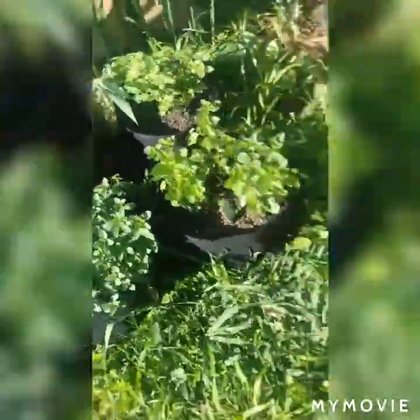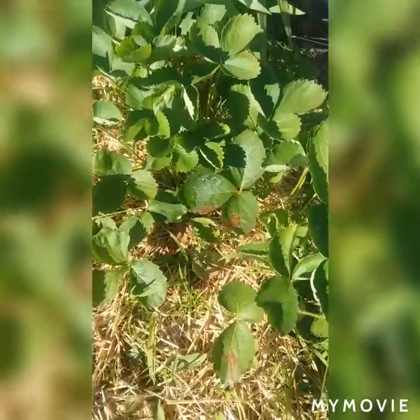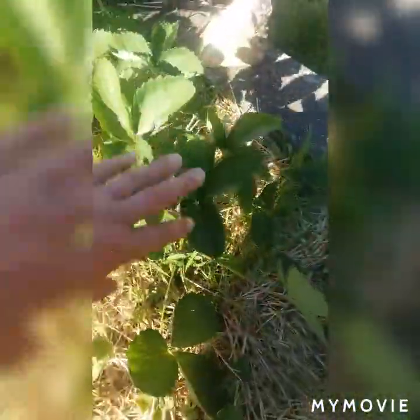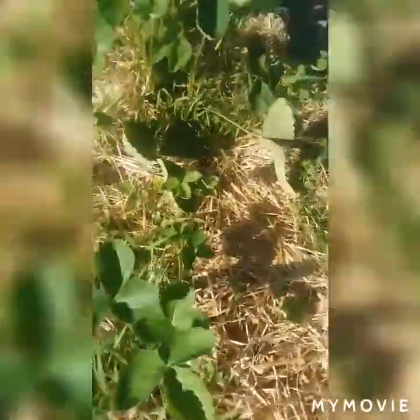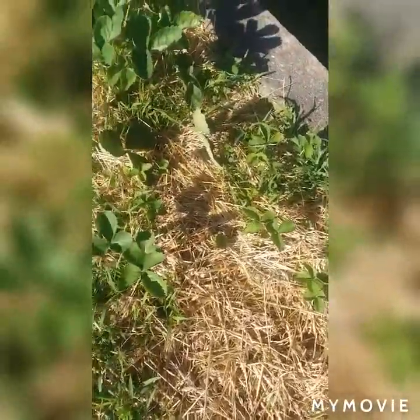And for edibles, last but not least, over here are my strawberries, which yes, I also need to weed. I pretty much think these guys are done for the summer. We only got a couple of strawberries, but we got some really nice spreading. We got so many spread off this year. So, super excited. So that should mean next year we'll get even more strawberries.